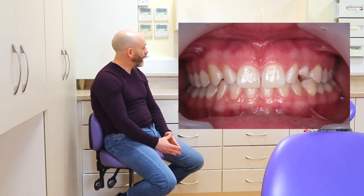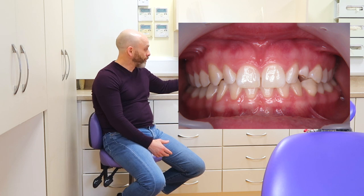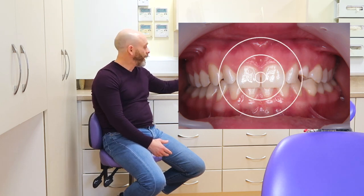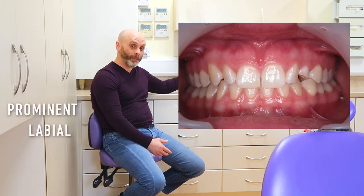As well as the retained baby tooth, Erica also had some other minor issues that she was concerned about. First of all, she had some minor irregularities of her tooth alignment. She had a small gap between her two upper front teeth, and she also had a deep overbite and what we describe as a prominent labial frenum.